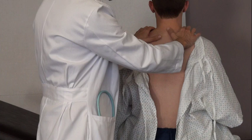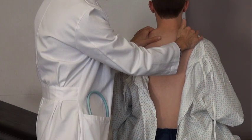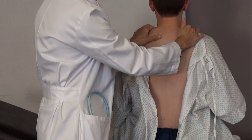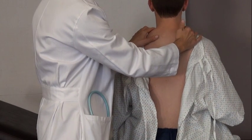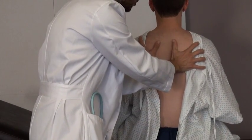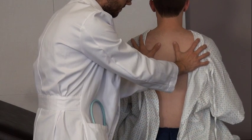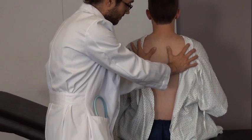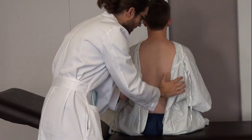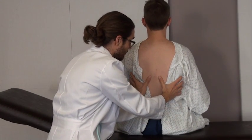So now I'm going to just palpate in front of your trapezius here, and have you take a deep breath in and out. Great. So I'm feeling nice symmetric rise and fall of your first rib here. So now I'm going to just get a general feel of your upper ribs here. Go ahead and breathe again. Excellent. So I'm getting good symmetrical rise of your chest wall. Just going to put my hands here along your lower chest. Go ahead and do that again.